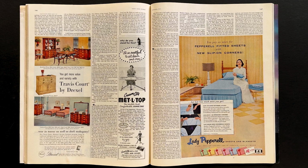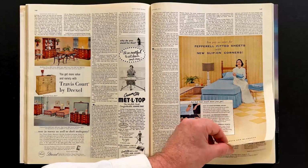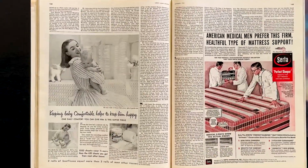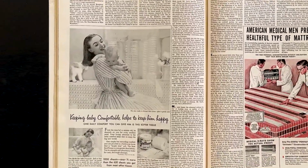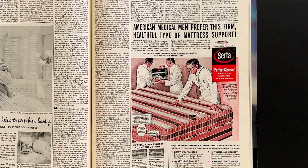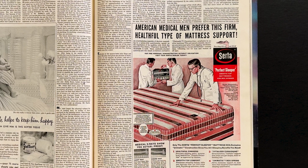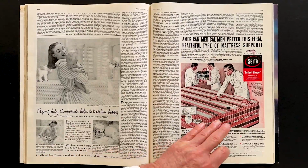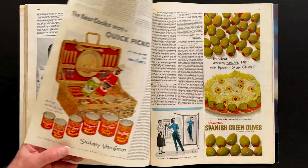Pepperell fitted sheets. New slip-on corners from Lady Pepperell. Keeping baby comfortable helps to keep him happy. That's what I always told my mother. American medical men prefer this firm, healthful type of mattress support. From Serta. Here are the doctors again, this time working for Serta.